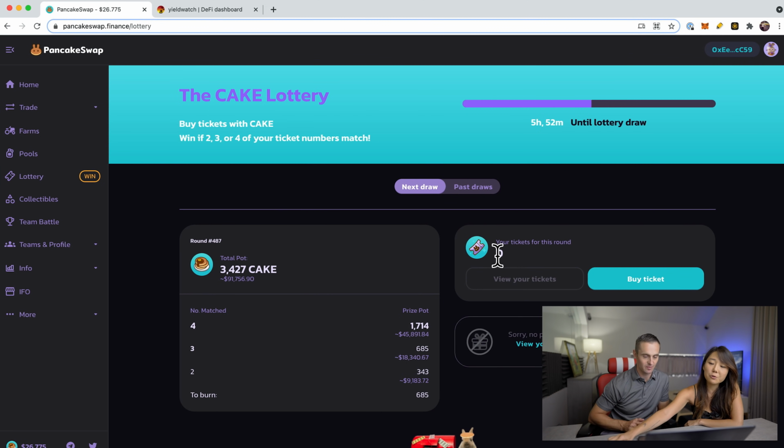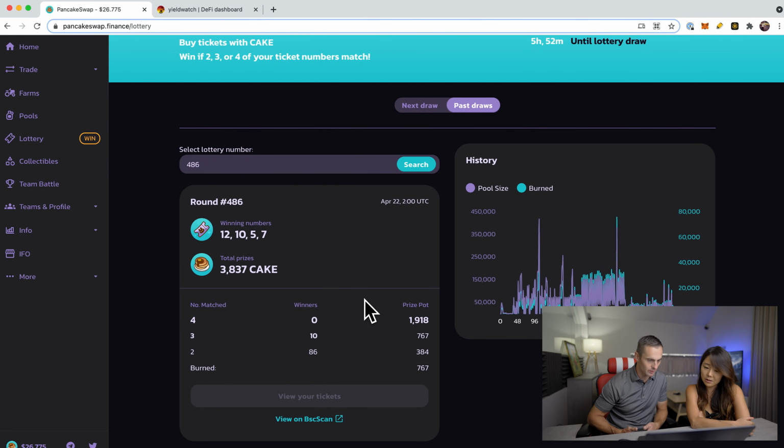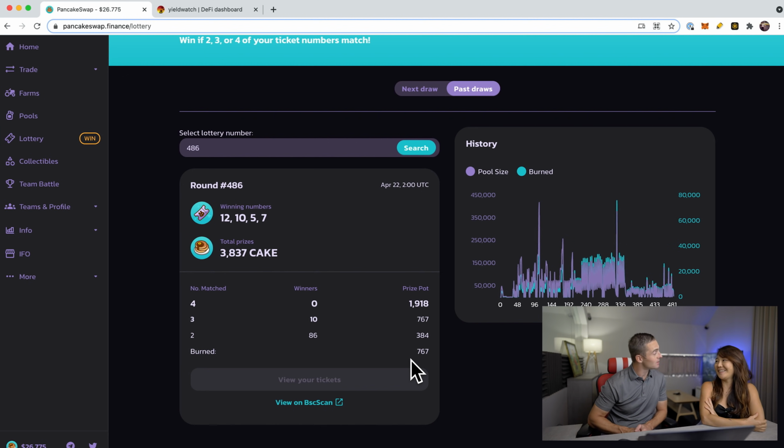Okay, so if you look at the past draws, for example, that was around the past draw, 486. That was the last one. Is it every day? It is every day. And at the moment, there's 5 or 6 hours until the lottery draw. So this one, there were no winners of the number 4. Did that pot get rolled into the next one? No, that Cake is burned. Oh, that Cake is burned.